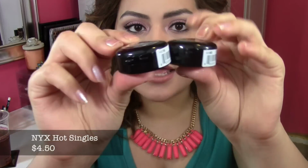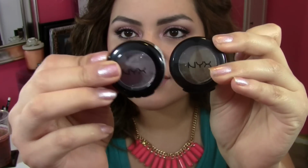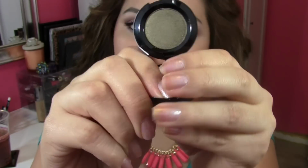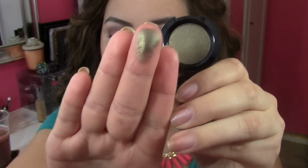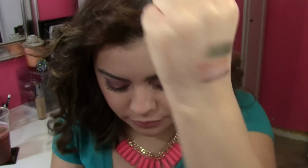They also came out with new eyeshadows, and these are so gorgeous. These I actually ordered online, but can you see the packaging? How adorable is it? They definitely remind me of MAC eyeshadows, not only in packaging but in quality. This is the color After Party, and it's a beautiful greenish gold. It's very similar to Sumptuous Olive. Extremely similar, but it's very pigmented, super gorgeous, and I love it.